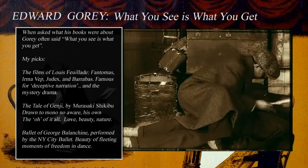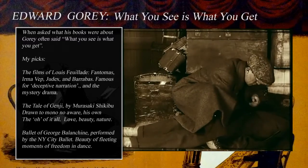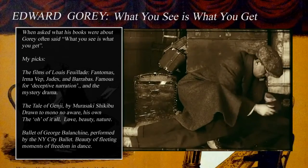Edward Gorey also had several other friends with whom he had very close relationships as well, but the letters obviously are unique to Peter Neumeyer.